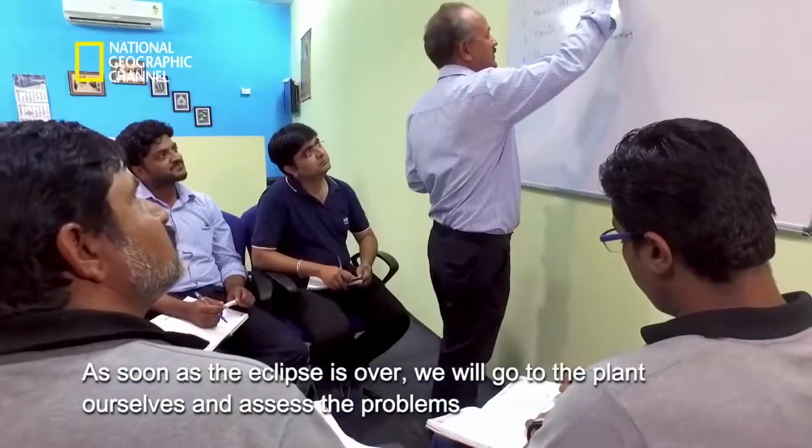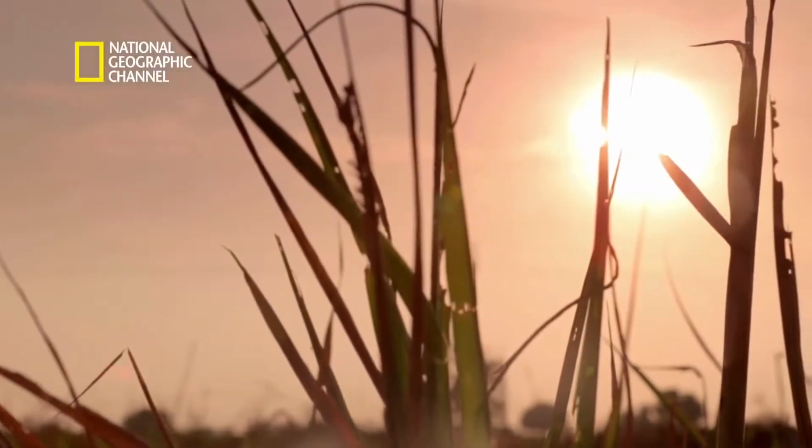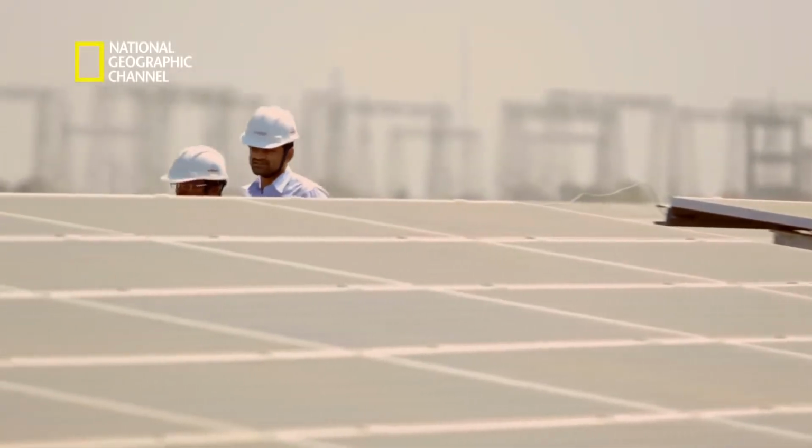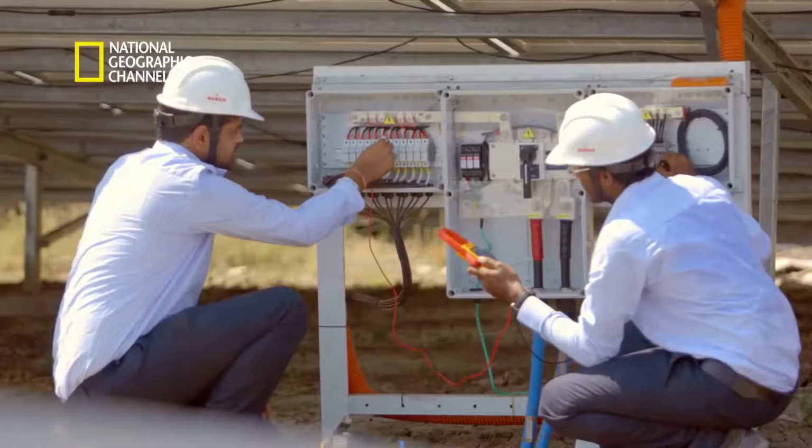The sun played peekaboo briefly, but the engineers read the game well and set a plan in place for future eclipses.